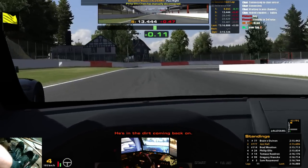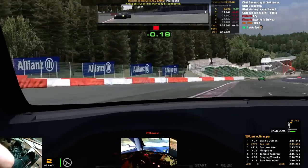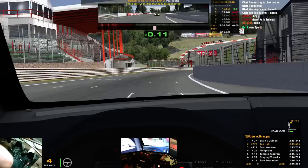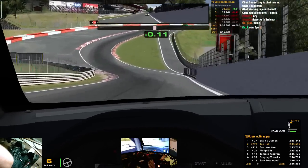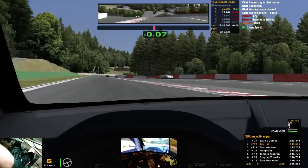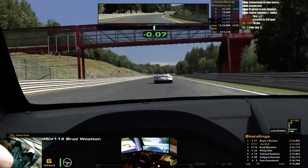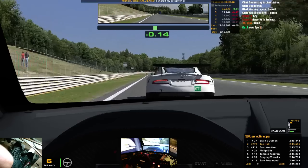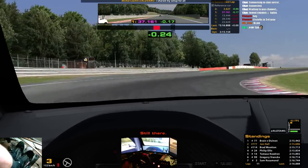Got one in the dirt, coming back on. Left side. Stay on your toes. Still there? Clear. That was my last lap of this stint, so let's see if we can put down a good one. Yeah, got up on that curb and it took it. Yeah, we'll pull off this guy. Slingshot, engage. Oh, come on, dude. Left side. Still there. Clear.